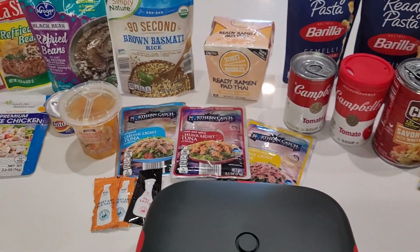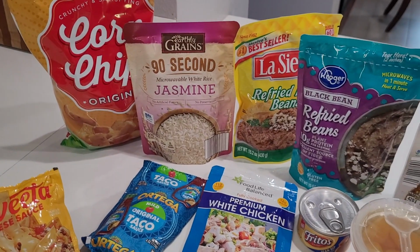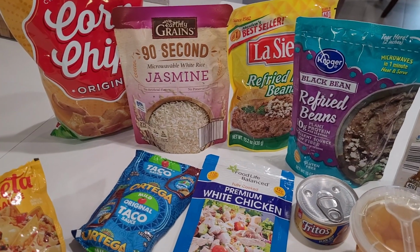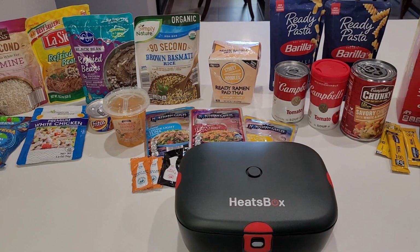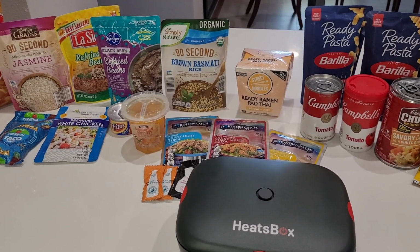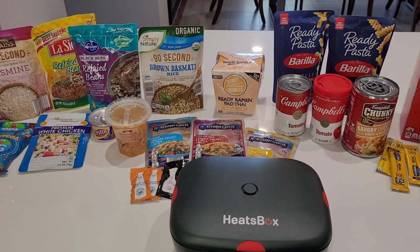I also found one item I didn't show right off the bat, but if you're able to have cheese, what an awesome thing to add to your Mexican fiesta that you also could reheat in your HeatsBox Go. So these are just a few of the ideas that I found. If you have other awesome ideas of shelf-stable foods that you could have on a cruise excursion to heat up in the HeatsBox Go, leave me a comment down below of your favorite items. I am so very excited about the opportunity for my kiddo to eat warm food off board a cruise ship.